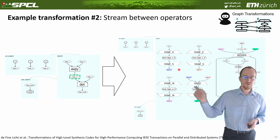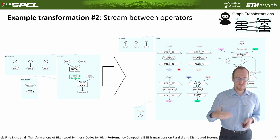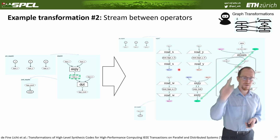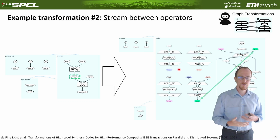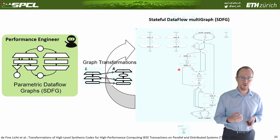So we now want to make sure that this FPGA Z array, for example, works through streaming. So here we want to connect the output of this XP operator with the input of the dot operator up there. And this, of course, goes element by element. So we map this to a particular unit that is then synchronized through a producer-consumer element by element synchronization on the FPGA. So this is also done automatically, the streaming between the operators and the code generated for this.